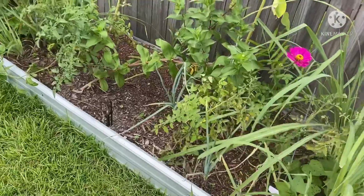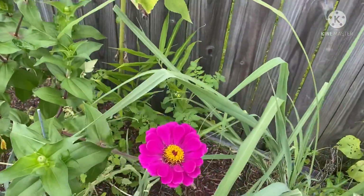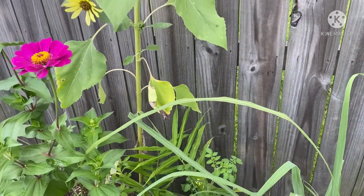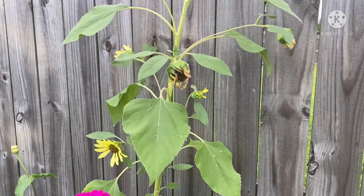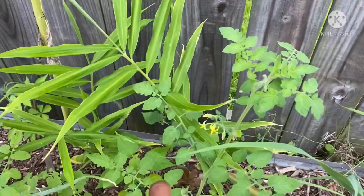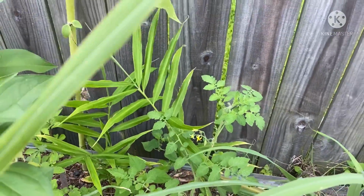The zinnias are starting to bloom. They look really nice. Our sunflowers are finishing up, so I will pull these last couple stalks before we leave in a month or so. And there's also some ginger back here. This right here is ginger that I'm going to be harvesting soon.